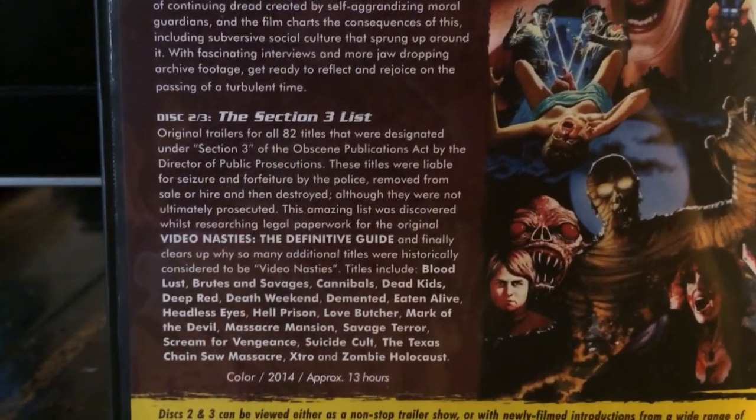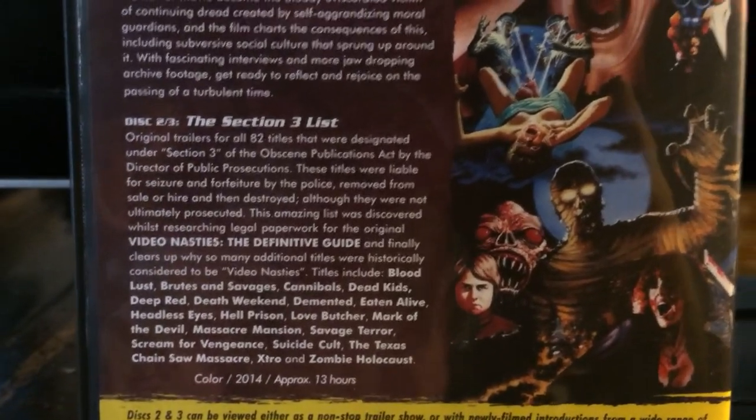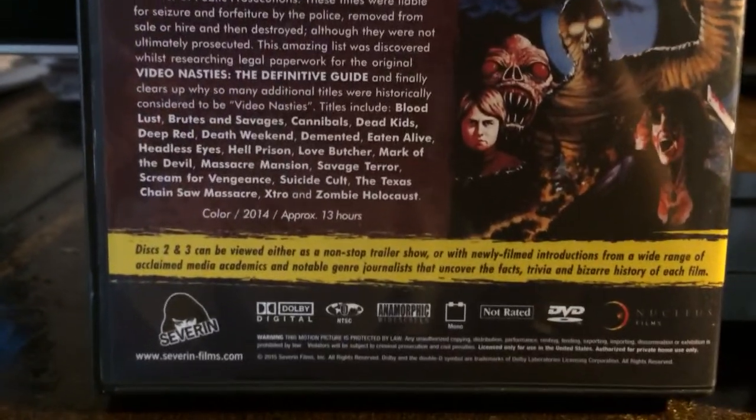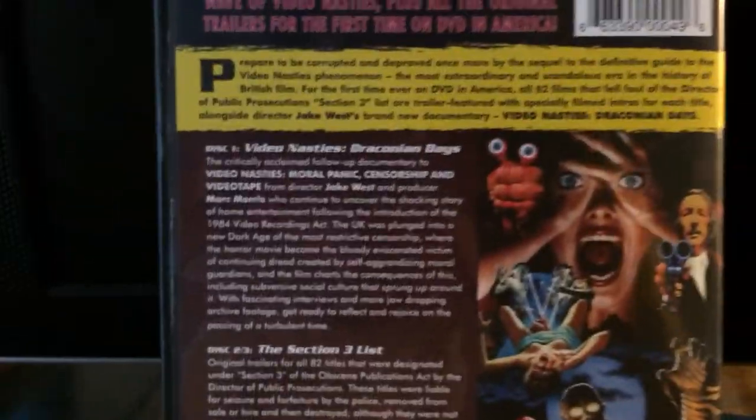And then they were talking about Last House on the Left, and people were breaking into the projection booth to destroy the film. It's just... Severin did an excellent job with these releases.